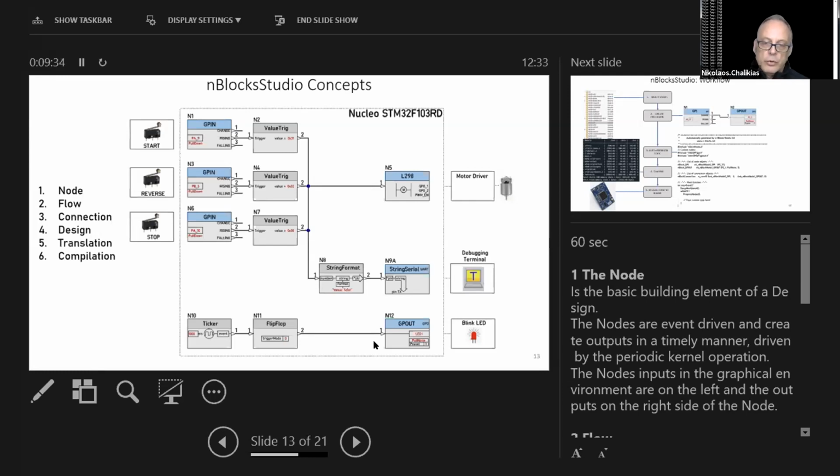Design is the total of the nodes used to implement a working system. Translation is the process of the automatic code generation from the design files. And compilation is the process of using a C++ compiler to create an executable binary file for our target board.